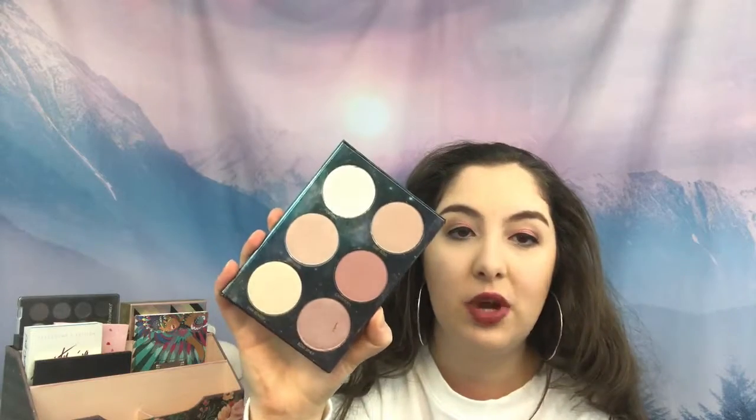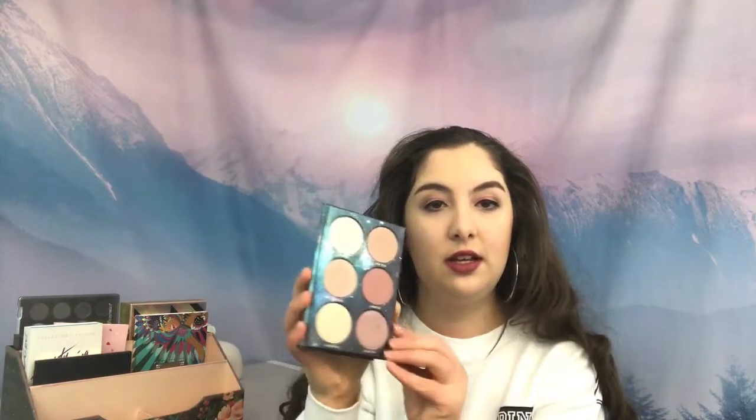So these are highlighters, and these are like cheek colors. I've used some of these as highlighters as well, and they're so beautiful. This is also Lorac, I believe is how you say the brand. This is what it looks like. It has a mirror on the side and some writing at the top. I love this.